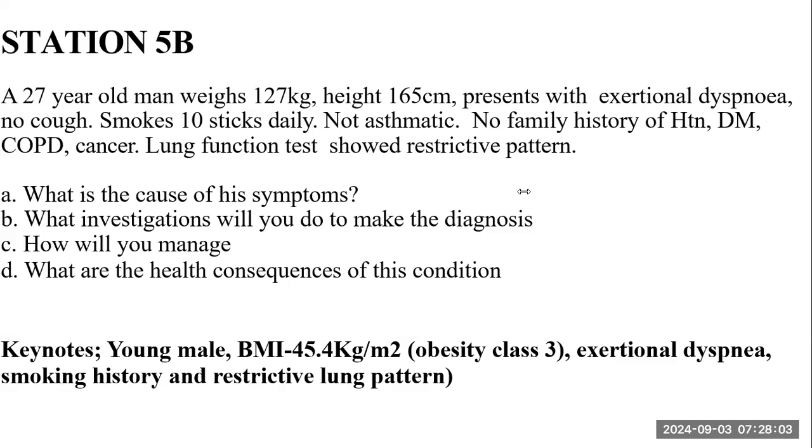But exertional dyspnea alone and a restrictive lung impairment on PFT, those two things are really not key to actually make the diagnosis of OHS. So that's why I'm concerned about the information provided.